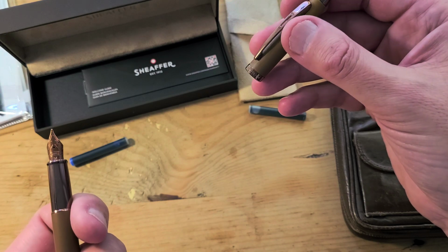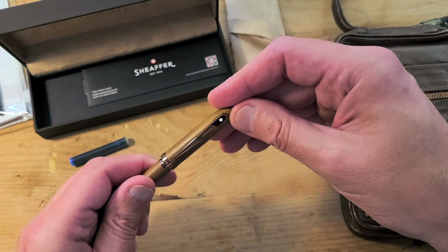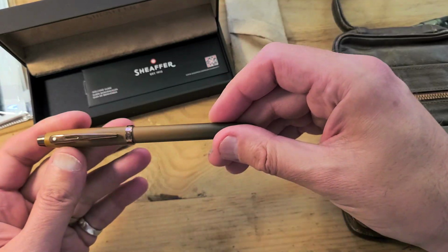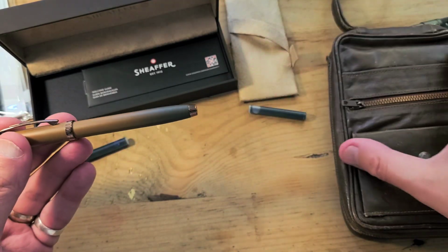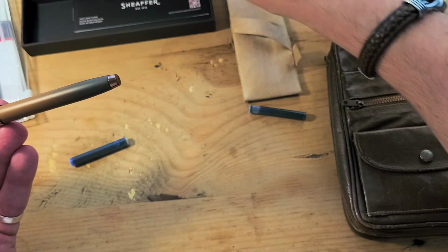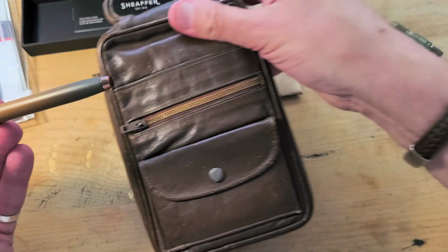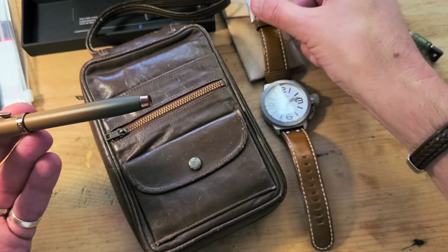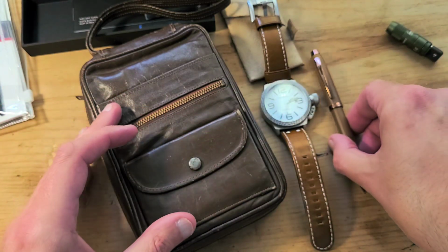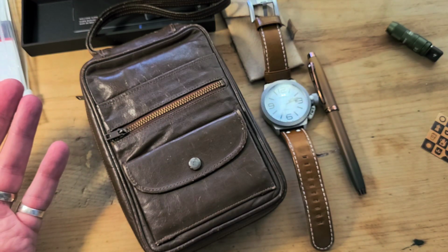In this beautiful colour. I can't wait to dip this in a bottle of ink and fill the barrel. But look at the colour of that. I think that's absolutely stunning. And again, just to see it against the natural browns that I use and wear so often, I think that's a stunning companion for what we have.